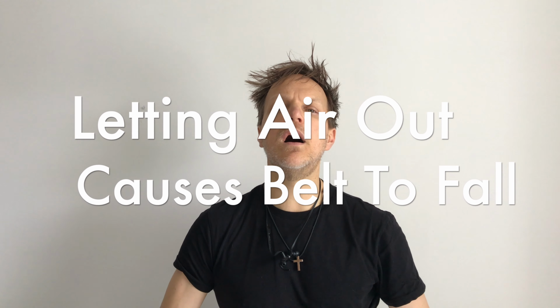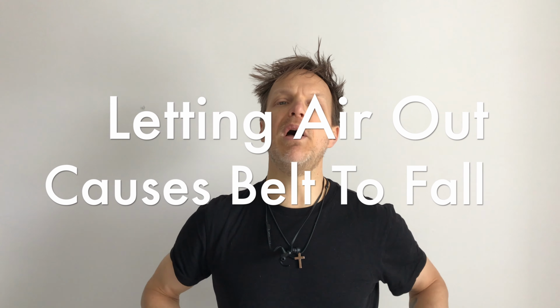But you'll find once you, okay. So if the belt falls, that's when you have to practice keeping your ribs expanded. So what that does is it provides good diaphragmatic support.